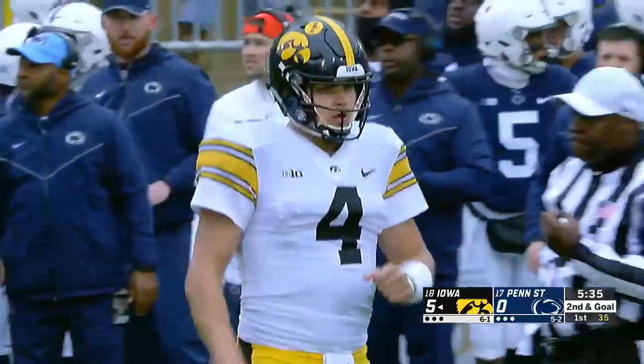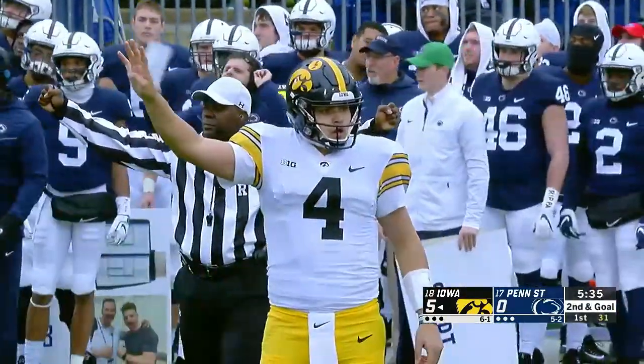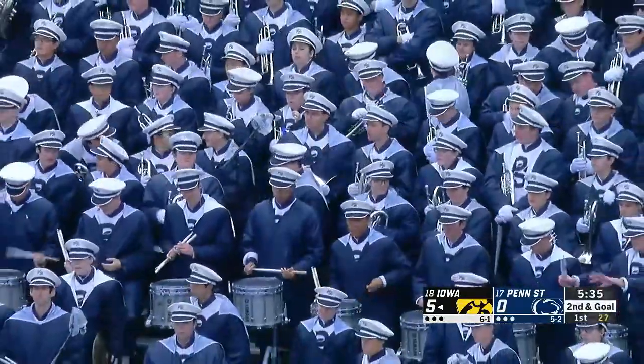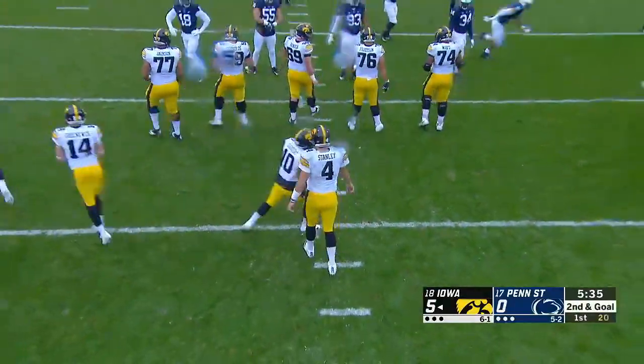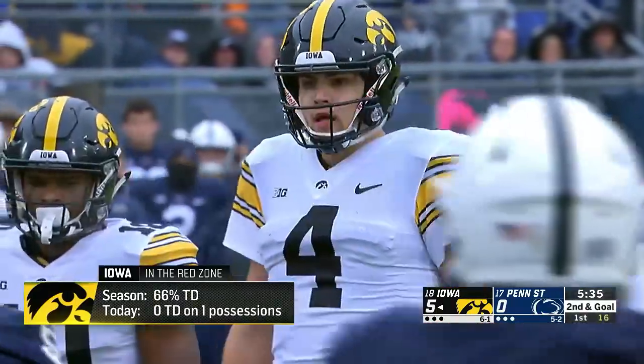This is the area of the field where Iowa needs to continue to improve. Last time down, they get stopped, have to attempt a field goal. But scoring touchdowns in the red zone is the number one key, in my opinion, to winning on the road in environments like this in the Big Ten. A little light rain still continues to fall here. We expect it to stop in the second half.